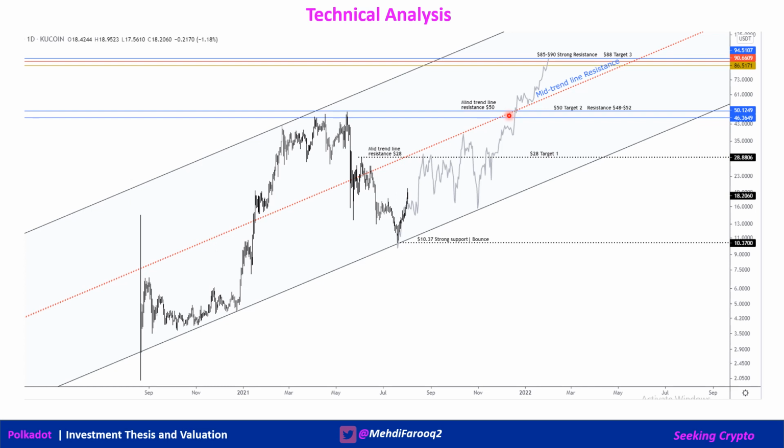So let's say instead of that scenario, we enter a range bound market. In that scenario we can expect a price around $28, which is around the midpoint of the mid trend line resistance line and the bottom end of the trend channel. And this is also the mid trend line resistance back in May, and will also act as a resistance here. So this is also one of the price targets we can see at the end of 2022.